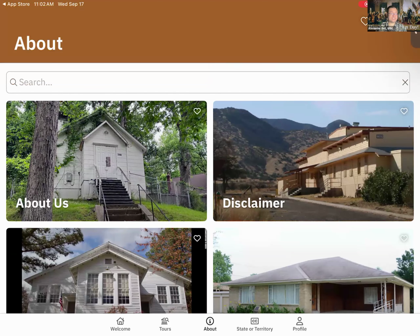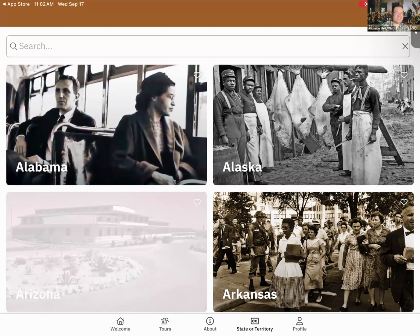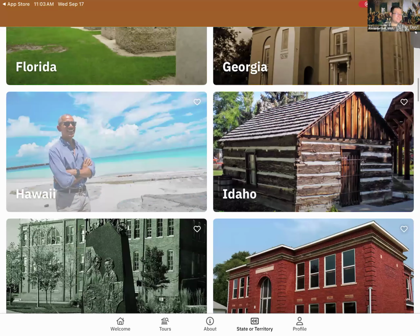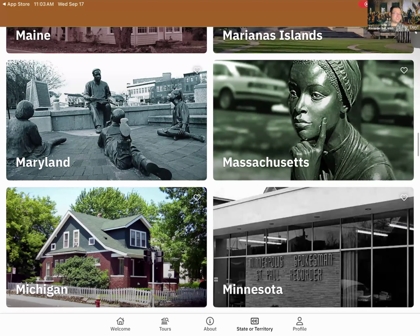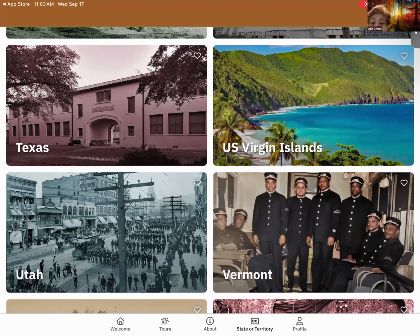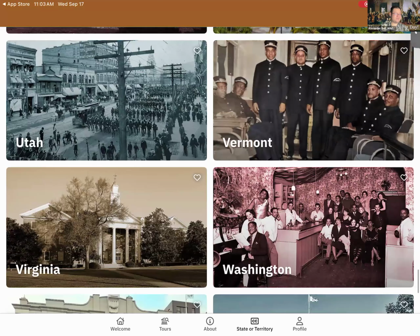But I really like this portion, state or territory. Maybe you're not from DC, maybe you're from another place, and you can look at all of the African American sites and landmarks and all that wonderful history in any state. For me, I may check out Georgia. I would definitely love to learn more about Georgia, but there's Maryland, there's Virginia, there's North Carolina, I know a lot of folks are from there. There's of course Louisiana, even the U.S. Virgin Islands, and we have some folks from there. I would love to take a look at that. Washington, D.C. There's something for everyone.